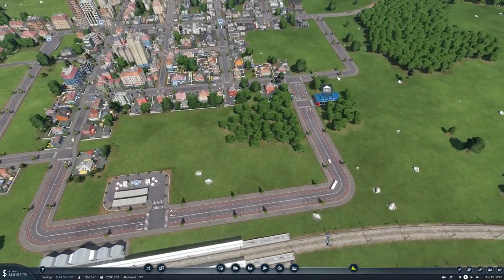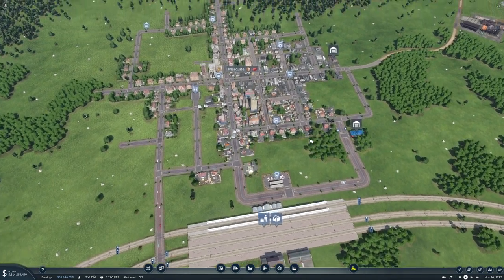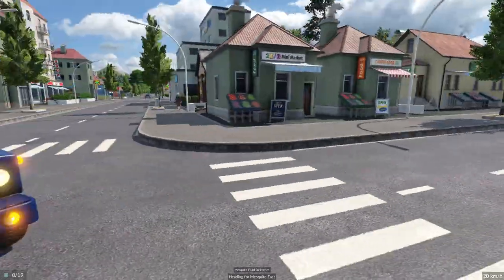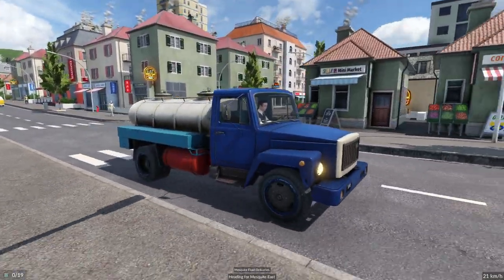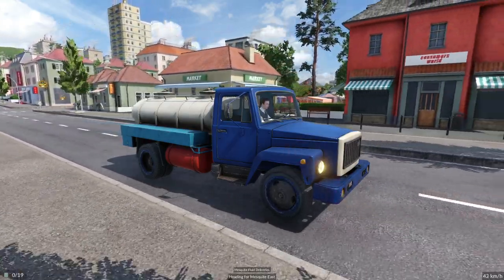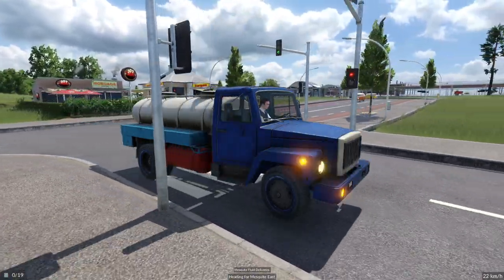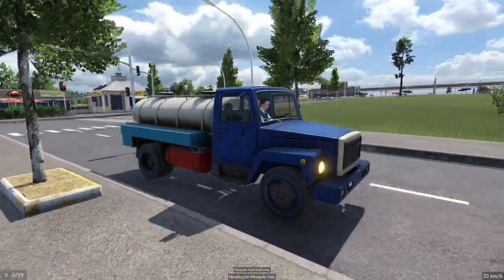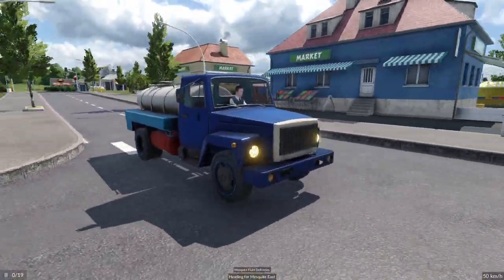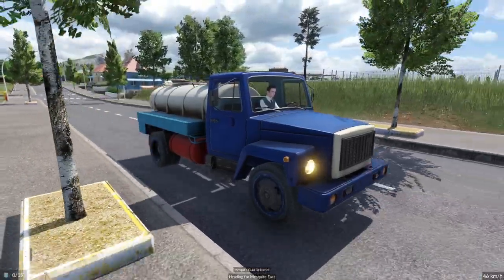And have we seen the gas trucks yet? I don't think so. Where are they all? Let's take a look at you. Okay. Pretty cool. He seems very, very dapper to be driving a tank truck. He's in suit and tie. I would think that there would be more practical work clothes for driving something like that.